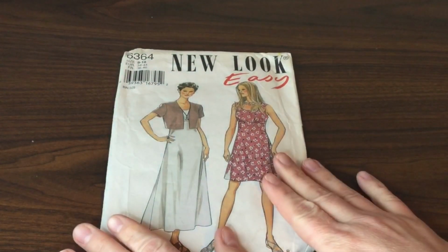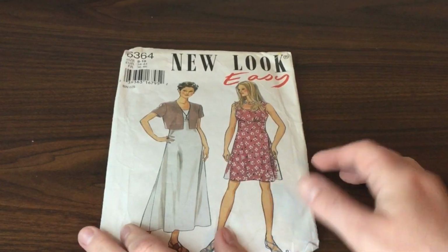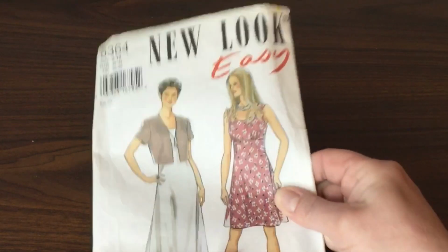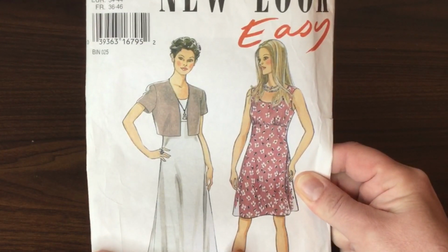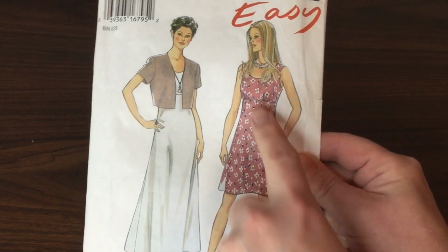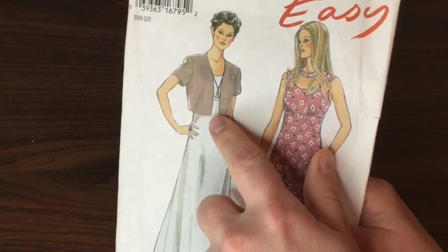First up is New Look 6364. This is a New Look Easy. And it is one of the few patterns I think that would fit me currently if I wanted to. This is size 8 to 18. And as you see, it showcases a dress and a little tiny, I want to say cardigan or bolero.